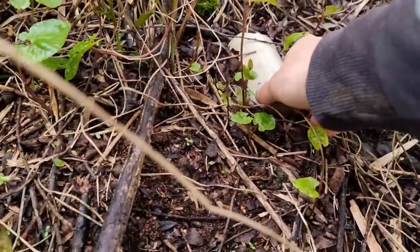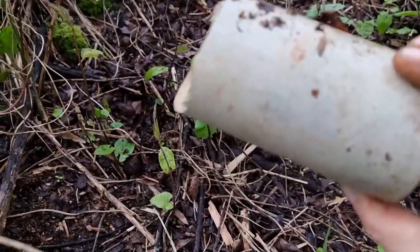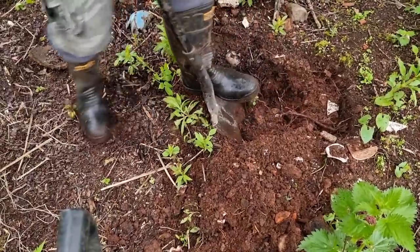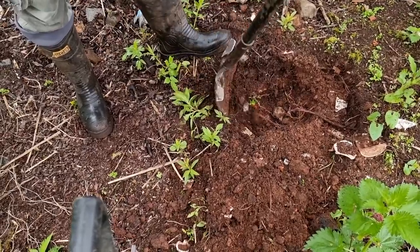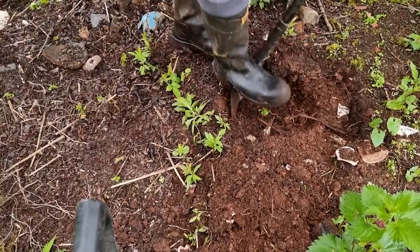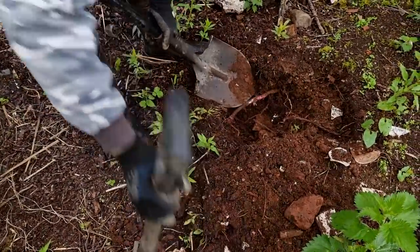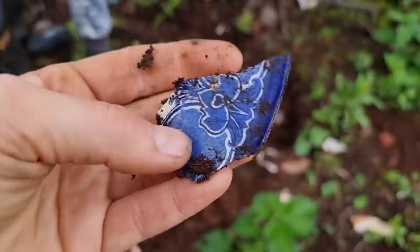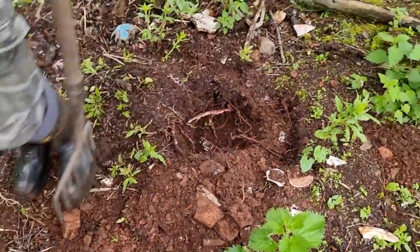Surface finder, it's broken, but see what it's got on it. Oh, it's a little plainy. Maybe a little inkwell. Let's see what lies beneath. Yeah, see if it's a virgin area, virgin hole. Pretty pattern. I'm going to move along the way. Oh, it's moving already.